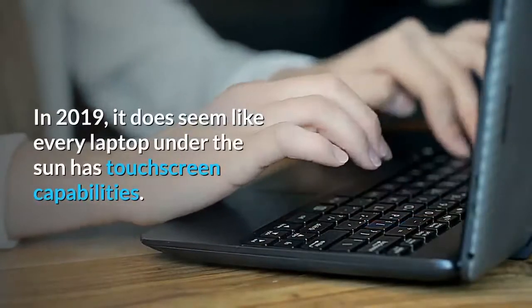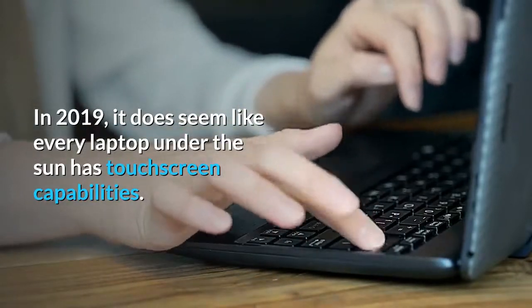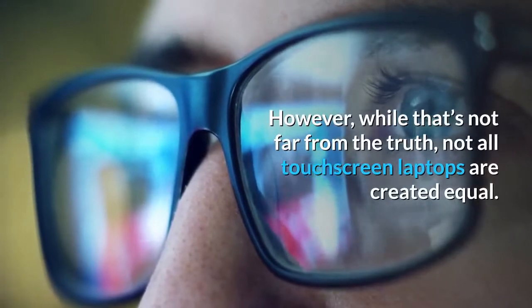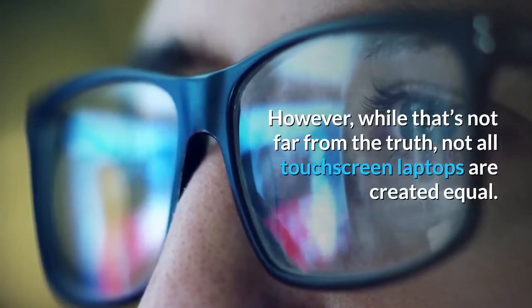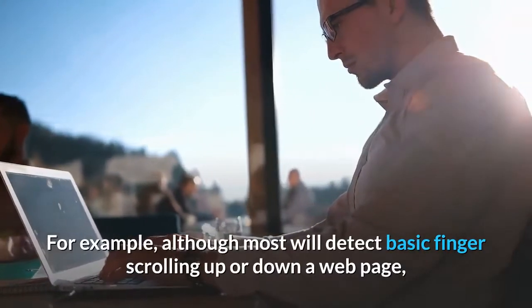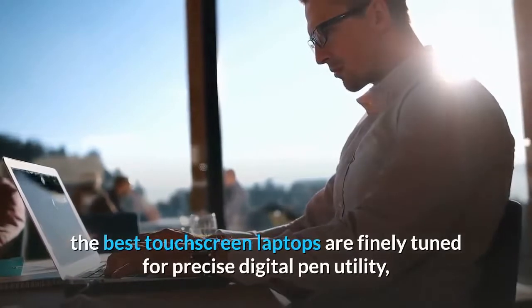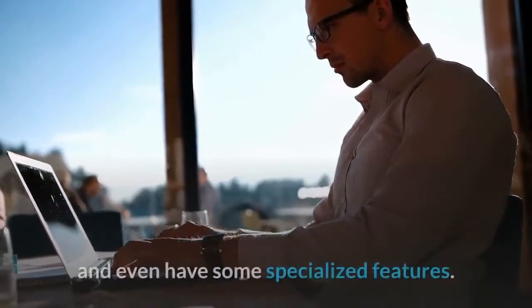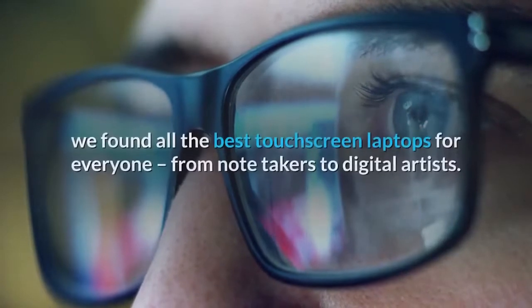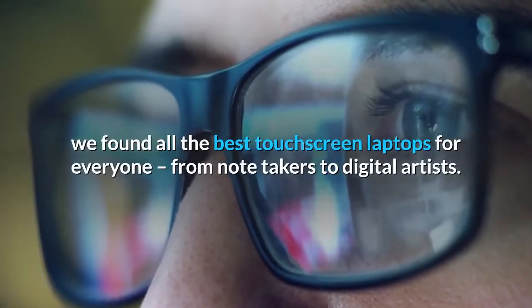In 2019, it does seem like every laptop under the sun has touchscreen capabilities. However, while that's not far from the truth, not all touchscreen laptops are created equal. For example, although most will detect basic finger scrolling up or down a web page, the best touchscreen laptops are finely tuned for precise digital pen utility, and even have some specialized features. With this in mind, we found all the best touchscreen laptops for everyone, from note-takers to digital artists.